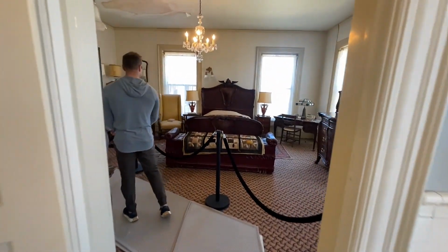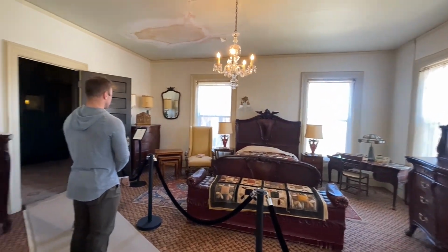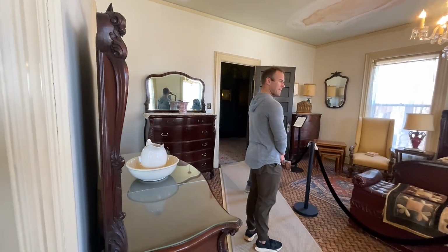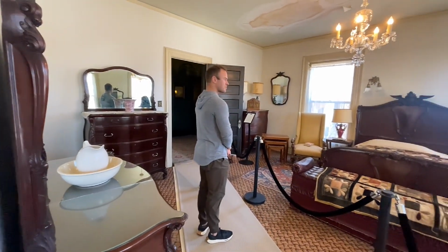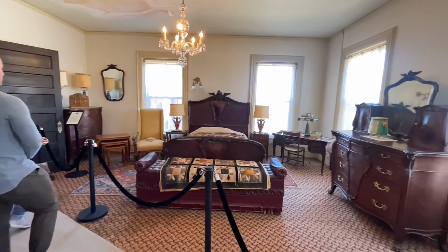He was ill the last 4 years of his life and pretty much bedridden, and he stayed in this room. But this was his bedroom furniture before he married Anna. Okay. But you can see these rooms have a lot of windows.